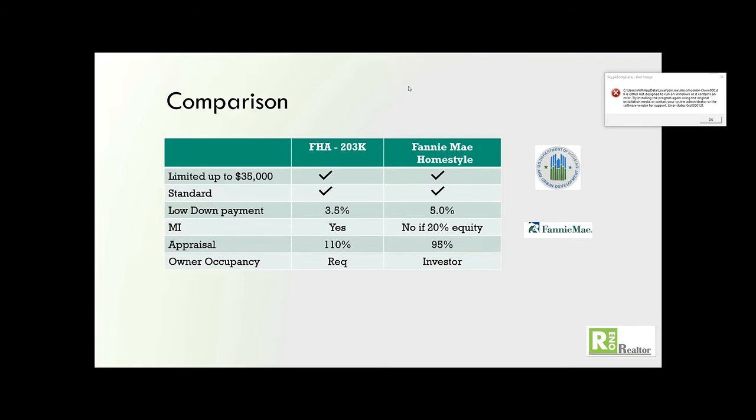So the renovation loans, as we can see, comparing the FHA and the Fannie Mae, they have what's called a limited loan, which is up to $35,000. And this is what we'll be concentrating on in terms of the makeover strategy. Anything over $35,000 falls into what's referred to as a standard renovation loan. I'm directly involved in several processes with that.